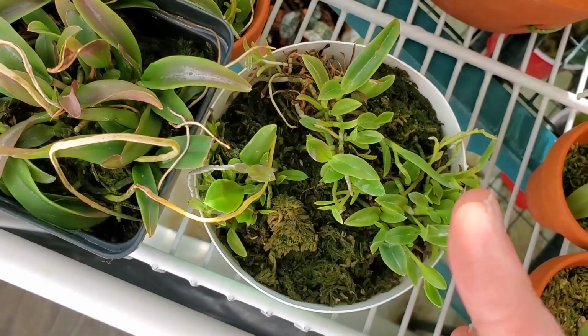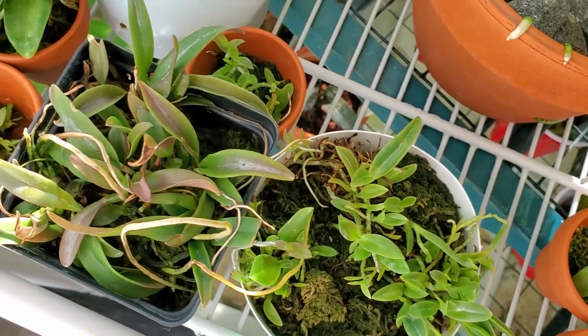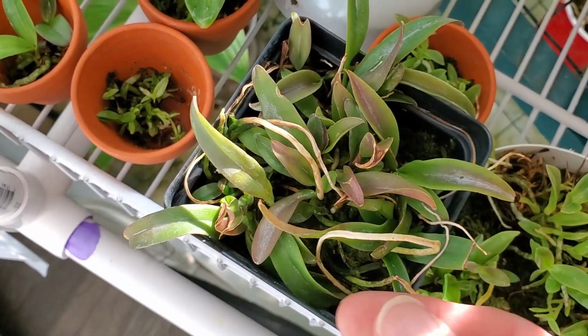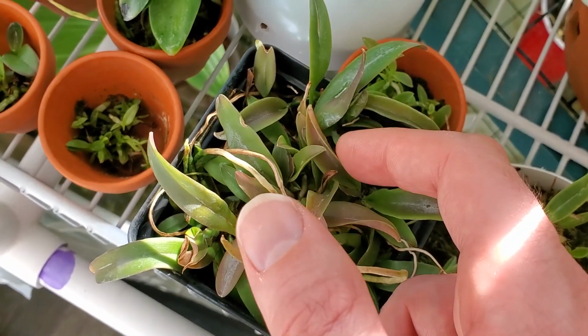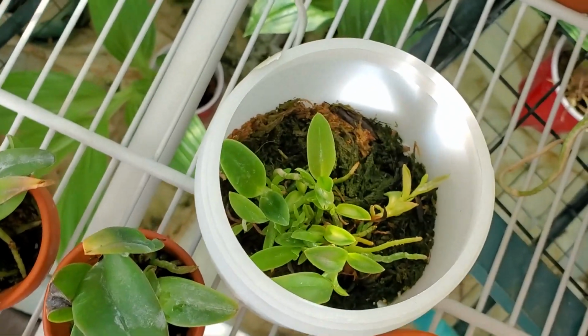You're starting to see the ones that are going to survive and the ones that are going to die off. It's really becoming clear. The Blossfeldiana ones, they've got new growth on them. There's a lot of old growth that's kind of icky looking, but there is new growth coming too. So I'm hoping that the new round of growth on these guys is going to look better. See some more Dowianas here.